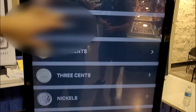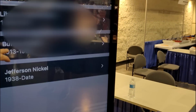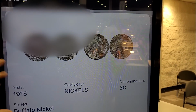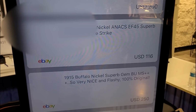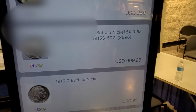We've built in a shop function. All U.S. coins are in here. And you can nail this down to be as specific as you want. And not only can you add it to your want list or your wish list, you can also view listings. It'll take you to the Coin World Marketplace if we have some for sale. If not, it'll go directly to eBay. Wow, that's nice. Free download.